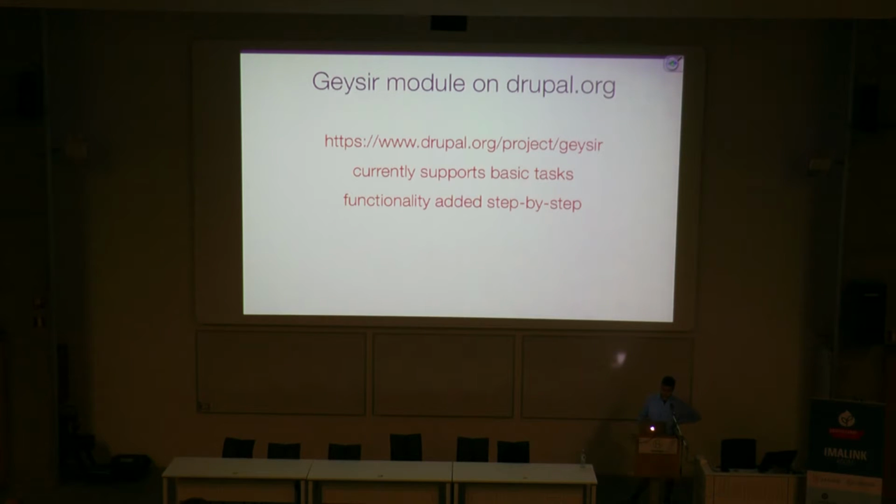There's a module on Drupal.org for that. It's a project. You can check it out. Currently it only supports these edit and delete actions. We spent a few days on that with a small team to build this. And the functionality, what we want to do with this is add functionality step by step. And there are a lot of things you can do with this.